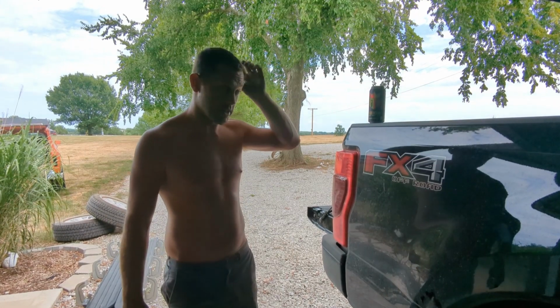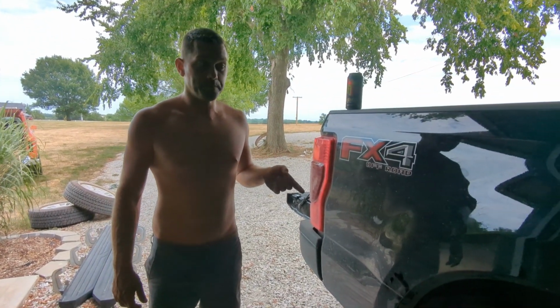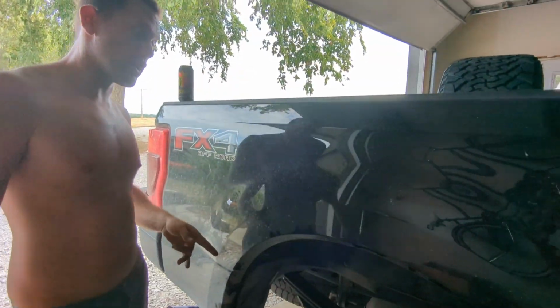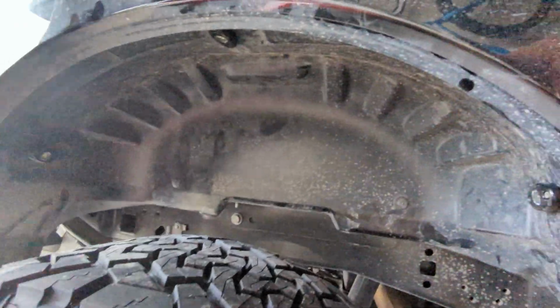Time for an update. We got the Ford in the old garage here. Process is going fairly well. As we took off the stalkers, we went ahead and pulled our fender liners out, put 3 rock lights in each fender to give it a little bit of flash at night. It's going to look good.